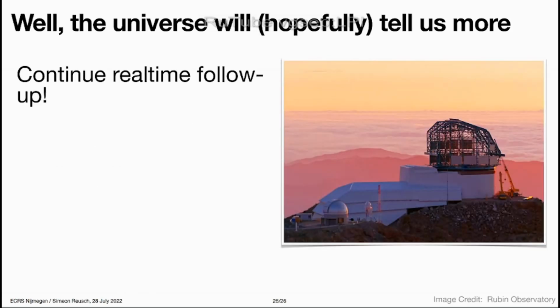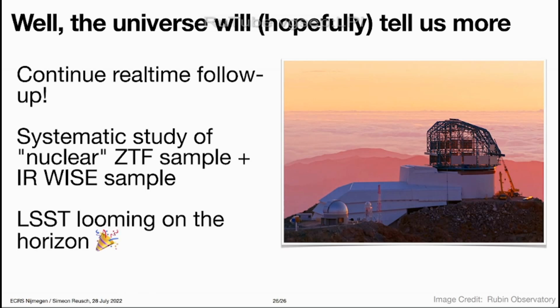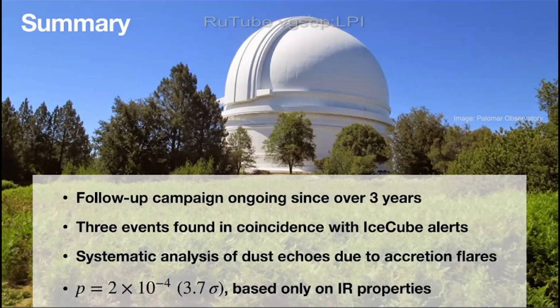So we, of course, will continue our real-time follow-up program. ZTF will operate at least 1 more year. We're at the moment doing a systematic study of all the nuclear events in ZTF and all the infrared flares detected by WISE, and it's going to be very exciting what comes out of this. And of course, there's LSST coming, which will allow us to look much deeper, which will be challenging in its own way.